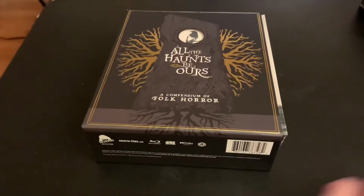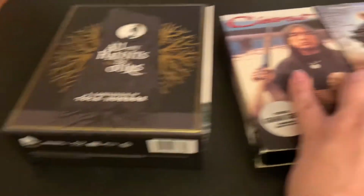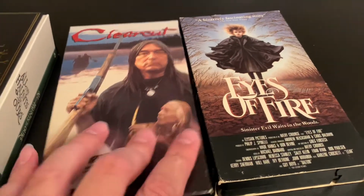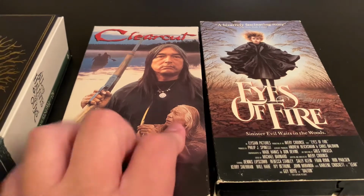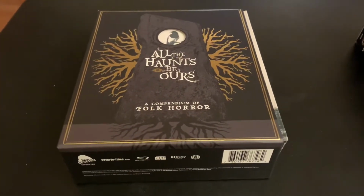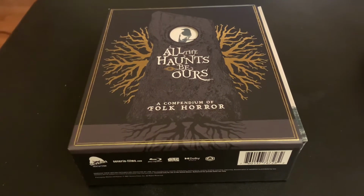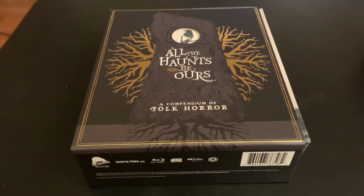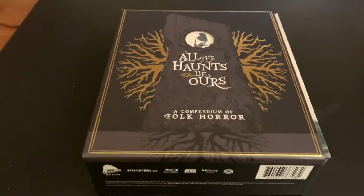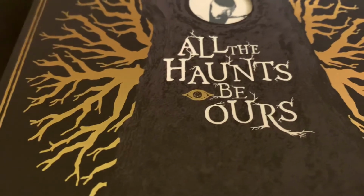But as a side note, this box set will actually upgrade to VHS. These 2, which I can get rid of. These 2 movies are in the box. But yeah, I almost didn't get it because it was very expensive. But it just looked so good, so tempting. I could not not get it. So, all the Hauntsby Hours.